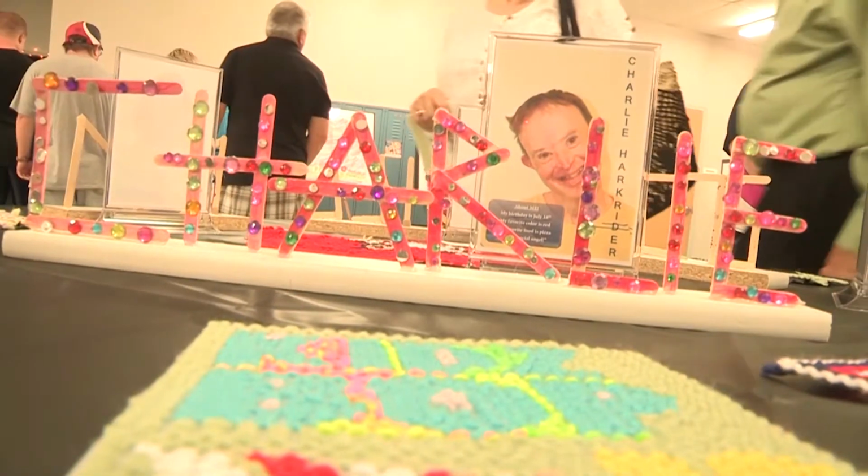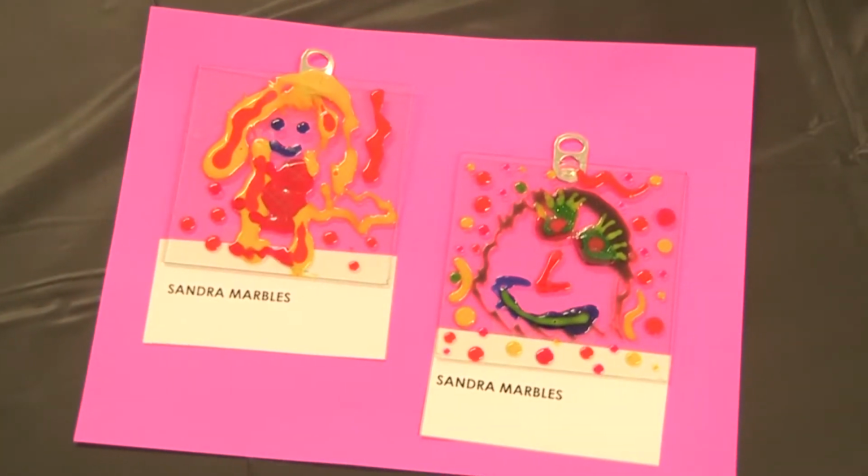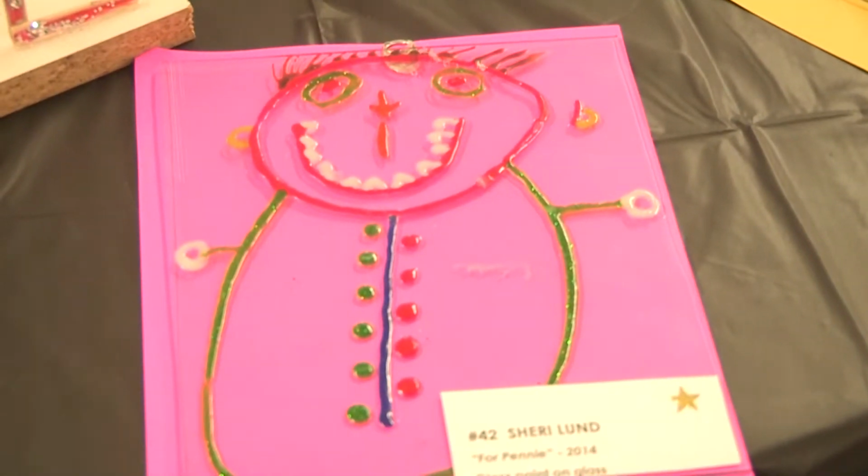One of the fun ones that they liked, we had name tags where we took popsicle sticks and spelled their names out with them, and they decorated them however they liked. Another popular one is our plastic canvas, and they just use a needle and yarn, and they draw pictures on a plastic canvas and make a really cool design.